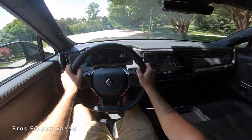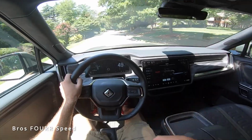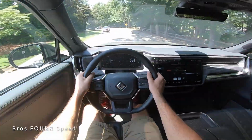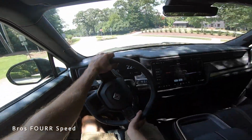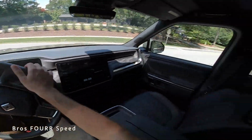And for the weight of this truck too, it doesn't seem like it weighs that much. Like it carries its weight well, even coming to a stop and slowing down. But I really like how this rides. Taking it around some of these turns, even in the soft mode and coming to a stop, it seems to handle pretty well.